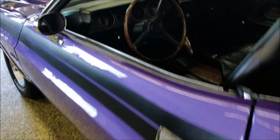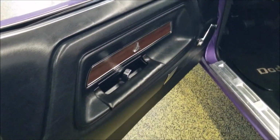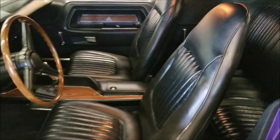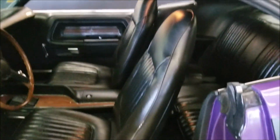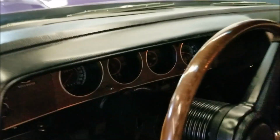I'm gonna go ahead and check out the interior now. Again, the black vinyl bucket seats. Check out the door card, is also in nice shape. Carpeting, door sills, rear seat. Again, all very nice shape. This is a car that you could show, drive it, have some fun, local cruise-ins, a little bit of everything. Don't have to be afraid to drive this one. Very nice car. Let's go ahead and fire it up.